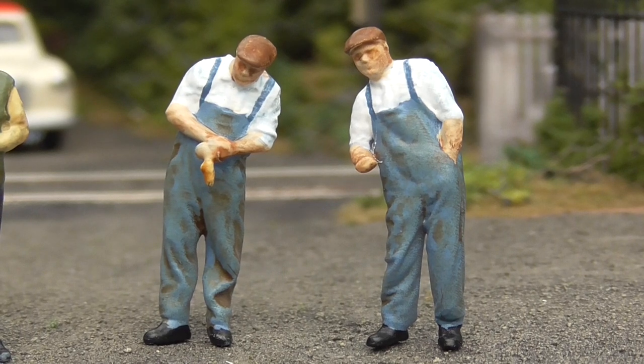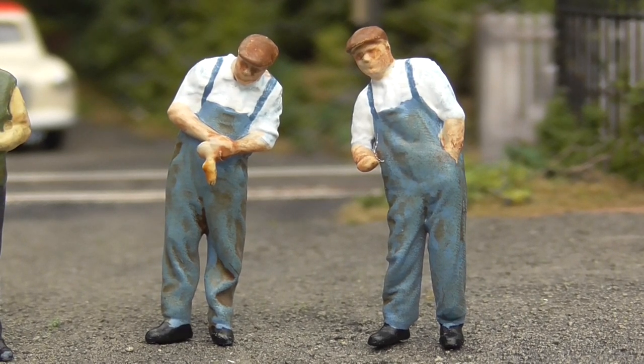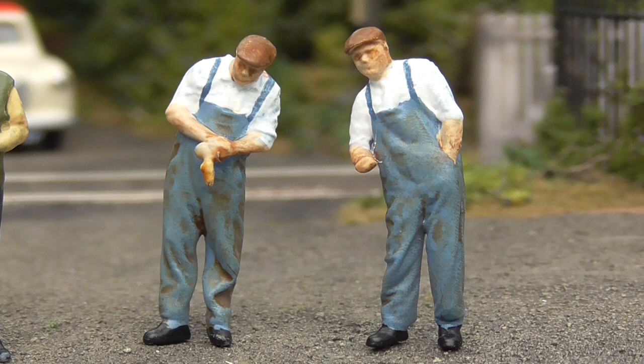So that's something else to keep me occupied in the next couple of weeks as well. But yeah, these will go on the footplate of some loco at some point. And again, you can see the detail on them is absolutely wonderful. So yeah, let me know what you think.